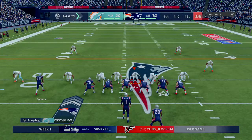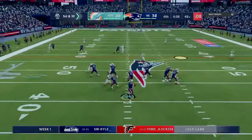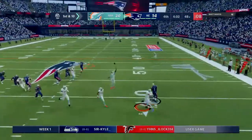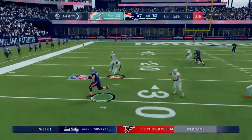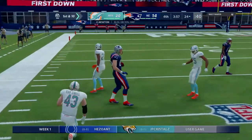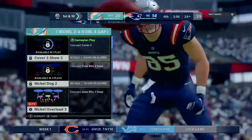43 is the mark. Let's go. Now a play fake, and it's Newton, sliding out of the pocket. And this complete to Henry over the middle. And he goes down, but not before getting this inside the 25. 28 yards the gain there on the catch and run.